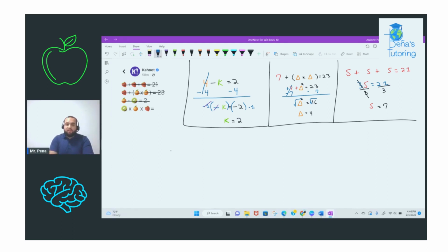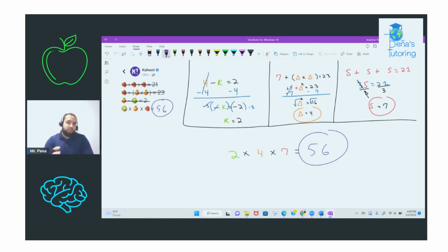Now I'm going to go ahead and do the last line. So we have kiwi times orange times strawberry equals what? We said that the orange was 4. And we said that the strawberry was 7. So what is 2 times 4 times 7? 2 times 4 is 8. And 8 times 7 is what? 56. So in total, this equals 56. Kiwi times orange times strawberry is 56.